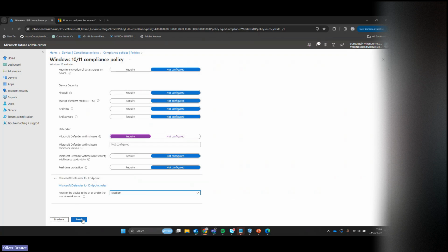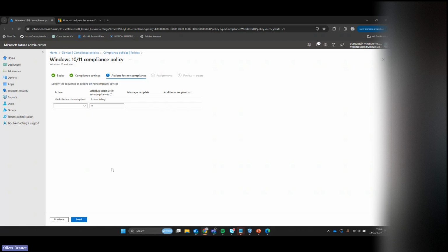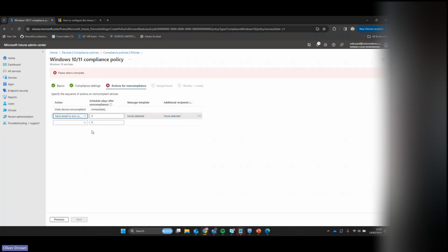So what I'll do now is I'm going to go to next, and there's a couple of little features that you might find quite useful here. There's essentially two ways to approach devices becoming non-compliant here. The first is more polite, and that is essentially sending a notification to the user that the device is registered to. So in this instance, it could be send email to the end user, and what I want to do is I'm going to have it set so that it fires off immediately. So essentially, if your device becomes uncompliant, it will immediately inform them that the device is uncompliant, and it will tell them why it's uncompliant.